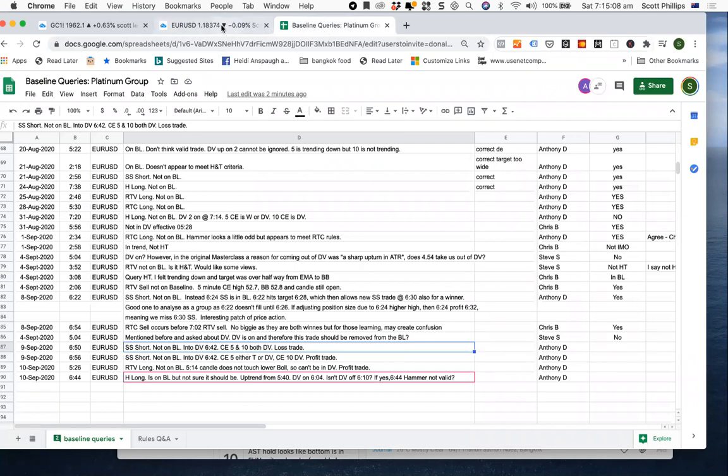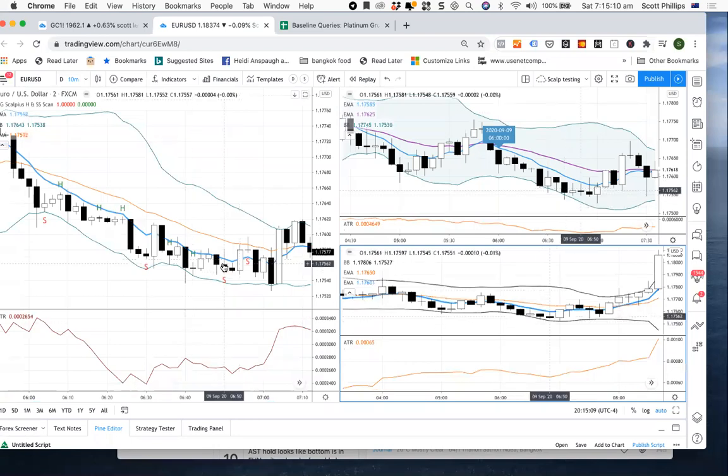Confirming evidence, 5 and 10. Okay, so the low here is 7552 and the low here is 7551. So the entry point is the same and the low here is here. So we have entry. Do we have confirming evidence?